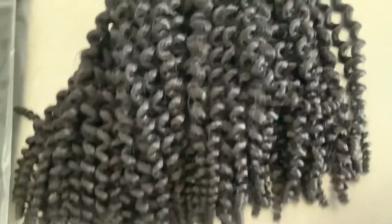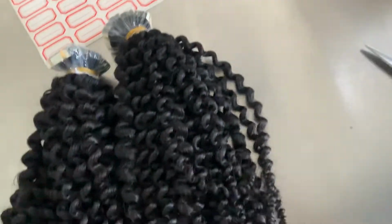So we're very busy every day. We're very busy every day packing hair for customers. This. Let me show you the fullness. And this is the fullness of the pave type extension.